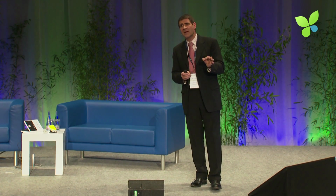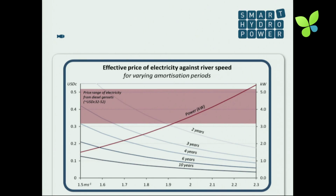The diesel genset is normally the first choice for decentralized electrification in remote areas. So what we have done is we always targeted the diesel genset, and we said we want to be, at certain water speeds, less expensive than the diesel genset. What you see here is that depending on the amortization period of the unit, we are, with average water speeds, less expensive than our most important competitor.